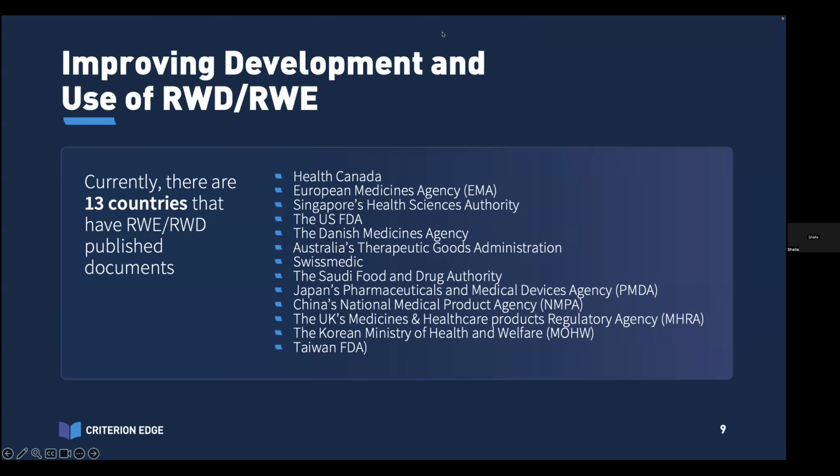Great. So, like I said, there are currently 13 countries that have the real-world evidence, real-world data published documents, and they are listed here. So of these, we can go to the next slide.